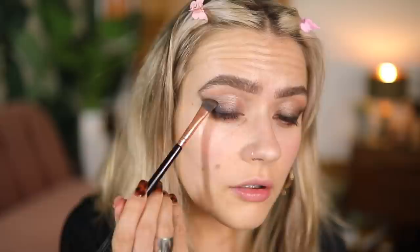We want like Christmas, festive, glitterable eyes. This would be such a fun New Year's Eve look as well. I'm very much into that. And then I'm just taking the shimmery darker brown again and just blending that in.